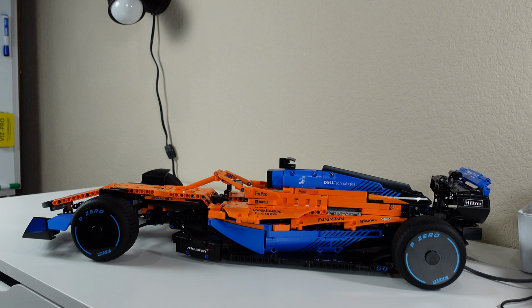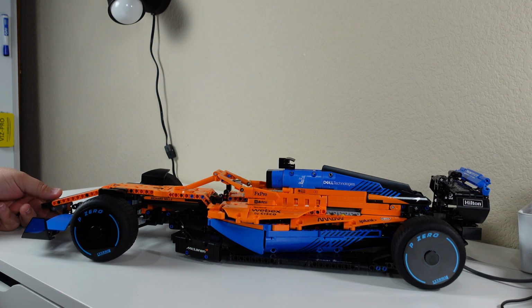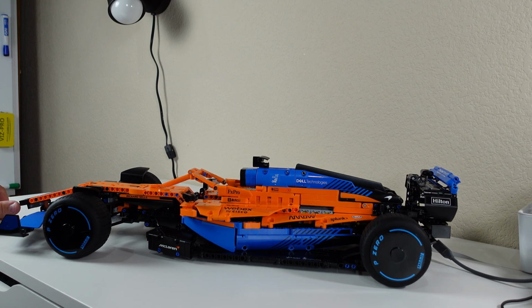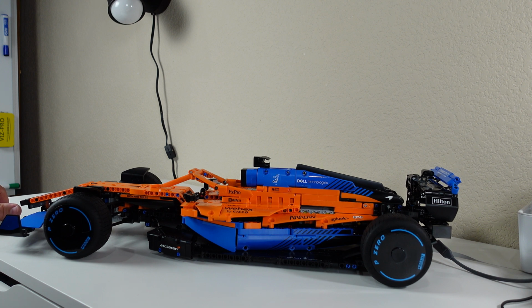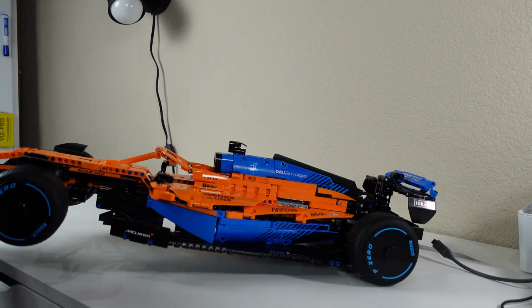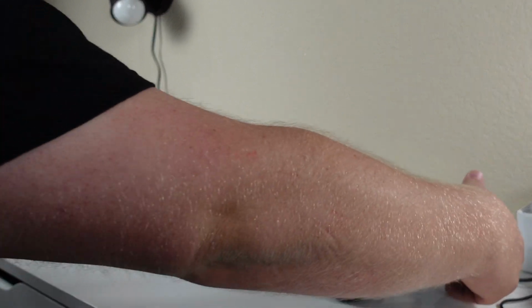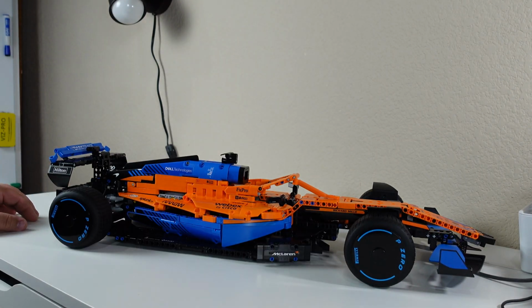One really cool fact about this car, as I was reading the book: the car really wasn't even out yet when Lego went into design of it, so they really had to work closely with McLaren to get this model built the way that you see it. It is honestly a really sweet marvel of a build. This build took me about 5.5 hours to complete, which is pretty good considering that I only had one day to build it and film it and get the video made for you guys to watch today.